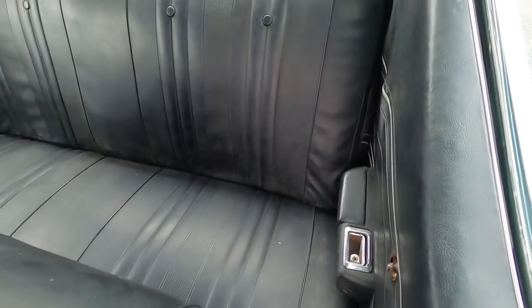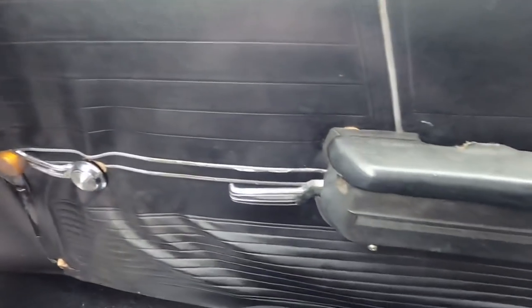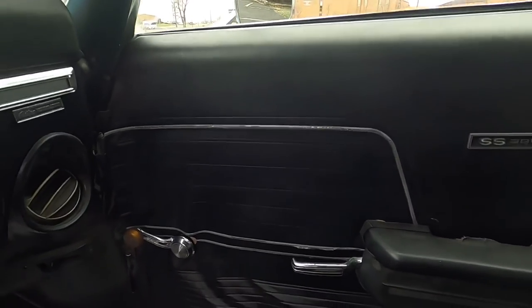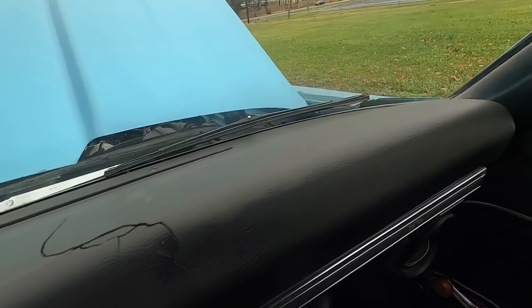Back seat, a little wrinkly on the very back portion. Your headliner there has got some issues too, needs to be resolved. Same with your package tray over in the corner. I think that could be just straightened out. Looking around on the ceiling here, cover's missing. And there's a big old rip right in the middle. Jumping in, passenger door panel is the same way as the driver. Across the dash, of course, you're missing radio, ashtray, and you do have some cracks in the dash.